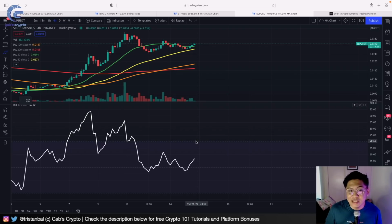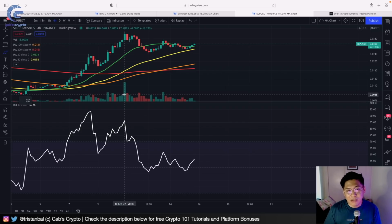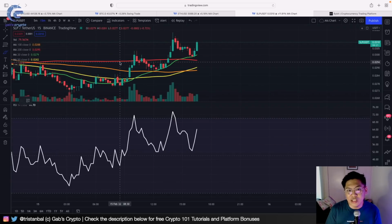So if may balak kang mag-sell na SLP ngayon, it's not the best time. If may balak ka din mag-buy, it's not also the best time. So right now, as of the time being, it's not the best time to enter into any SLP trade. Maliban na lang kung gusto mo lang mag-trade for the very short term. Kasi in that case, if for the very short term ka, then just follow the 15-minute time frame. Then you can actually see na you can actually swing trade the support and resistances dito sa RSI.